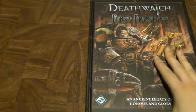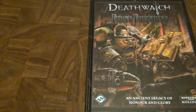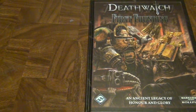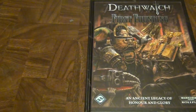40k RPG time. Haven't done a 40k RPG video in a little bit. This is on the Deathwatch, and this is on the first founding book. It's a supplemental book for Deathwatch, and it's new. It's interesting how you order it though. I haven't really checked local bookstores or the local gaming stores to see if they have it in stock.